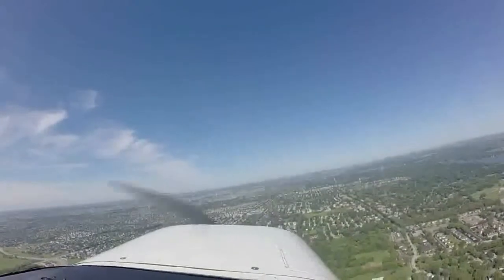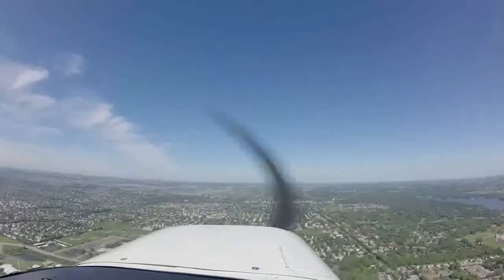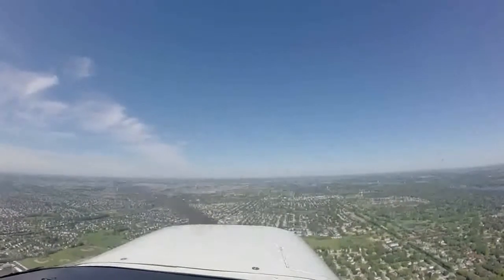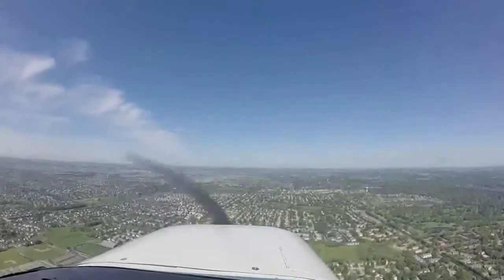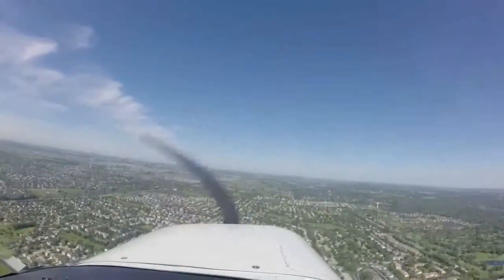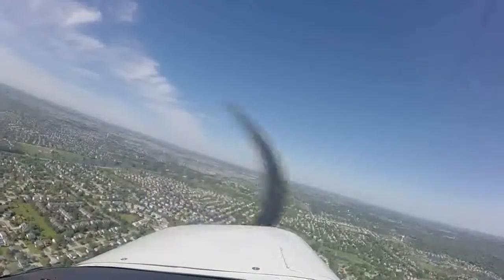We're at 1800. All right. We're abeam the numbers. All right, so carb heat on. Reduce power. At 45 degrees, ready to make my turn. You're not 45 yet, are you? All right, here. Reduce the power, you've got full power here. 1700. Wow. Keep your nose down.